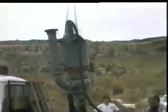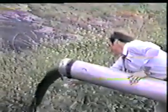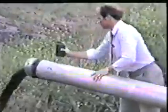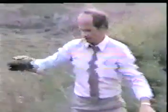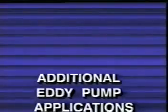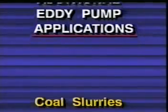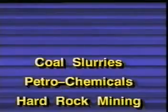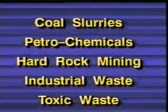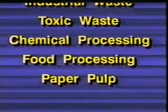Crane-mounted submersible and hydraulically driven 4- and 6-inch eddy pumps have been used successfully in pumping highly viscous, often abrasive chemical industrial waste products, sludge and mud. Reports of these activities have received enthusiastic coverage in professional journals and trade publications distributed internationally. Further applications are presently being investigated: coal slurries, petrochemicals, including oil spill cleanup, hard rock mining, industrial and toxic waste treatment, chemical and food processing, and paper pulp are most frequently mentioned.